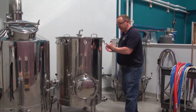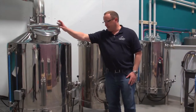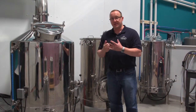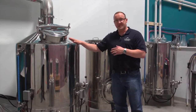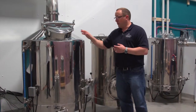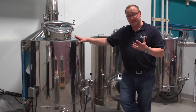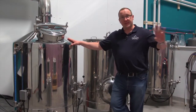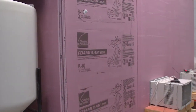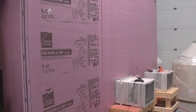And then once we have that done, we pump into the kettle here, again, electrically heated. We boil that sugary solution called wort. Add in some hops and other elements to make that beer special. Boil it for about an hour, 90 minutes, and then we pump it through a chiller and it goes over to the fermenters.